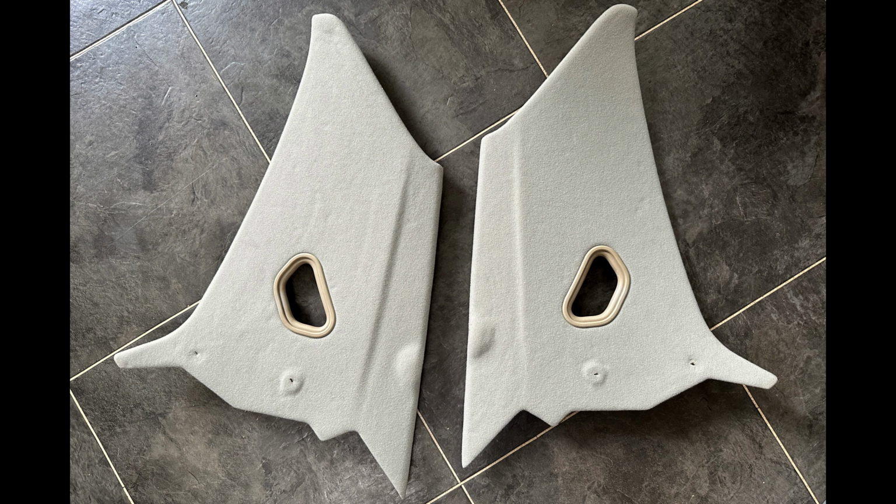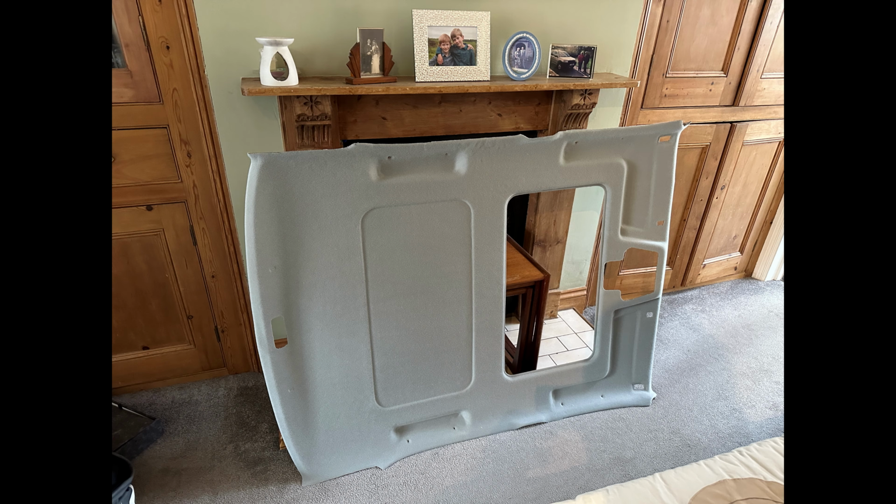One thing's for certain though, my house will never feel the same because that headlining's been leant up against my fireplace for over a year. Right, here we go then. Let's get the interior cleared out.